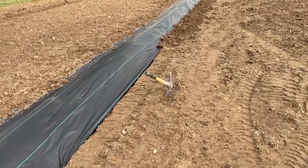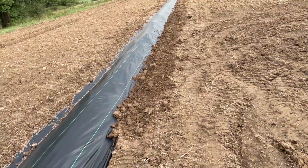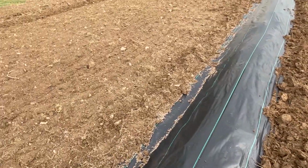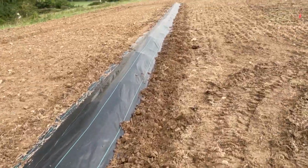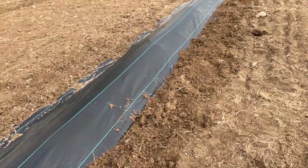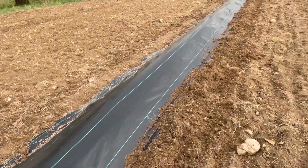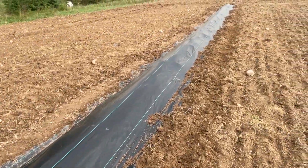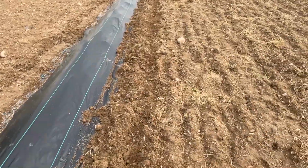All right, folks, pickaxe and pulling the dirt over the weed fabric and then smashing it down or stomping it down is just way too much work, especially when I've got 800 feet of this to do. It's just not gonna happen. I need to find a better solution.